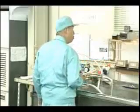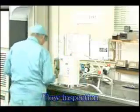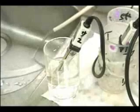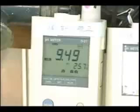Wherever you look in the plant, you can see employees carefully inspecting the products. Here, each unit is undergoing flow inspection. This experienced inspector takes a great deal of time and care in checking the flow of the water and its pH value.